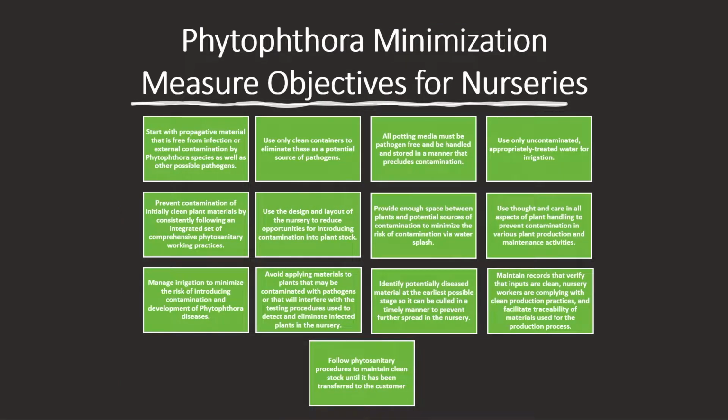We decided we wanted to use container plants for the garden and decided that we were going to build a native plant nursery in order to supply those container plants, using the objectives as laid out by the Phytophthora working group.